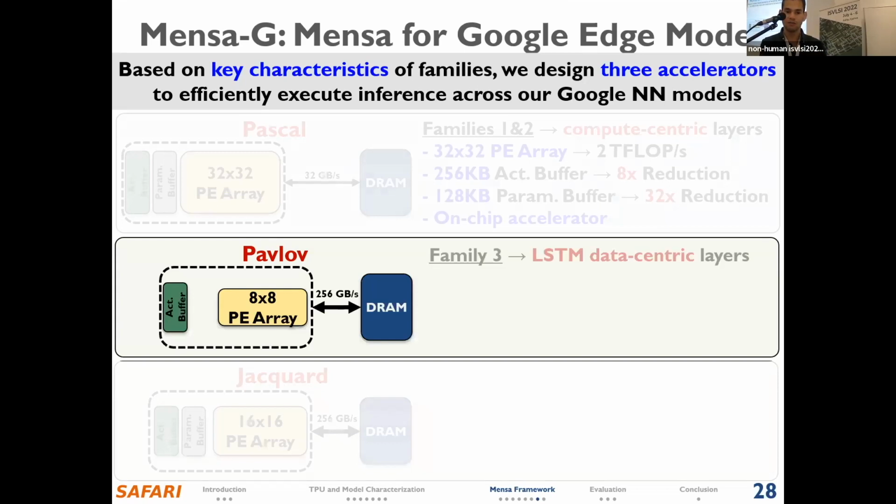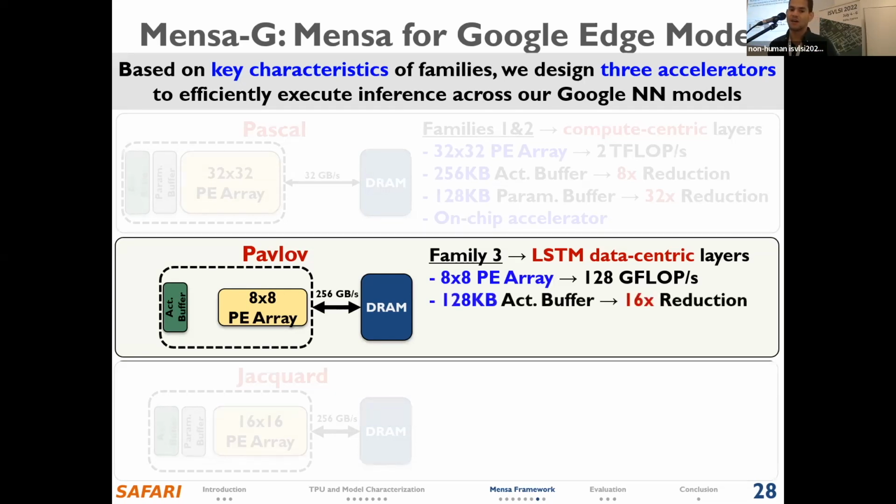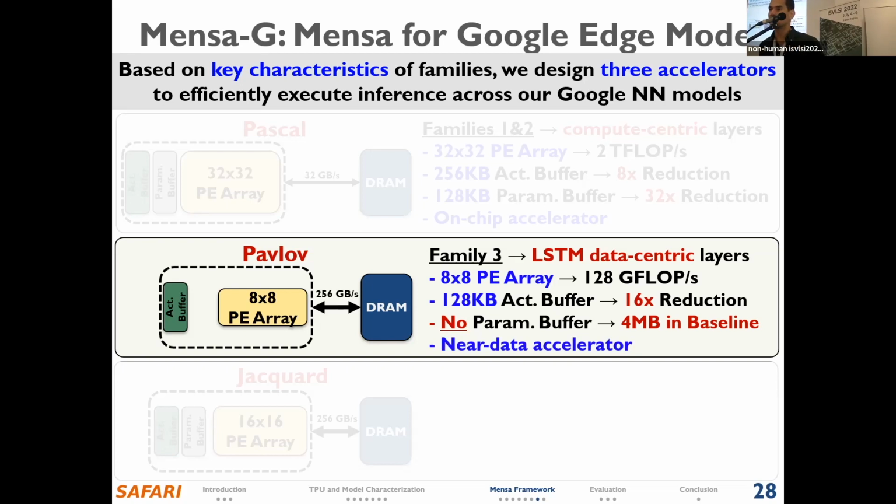The second accelerator is called Pavlov, which caters for mostly data-centric LSTM layers. Since those layers do not have a lot of MAC intensity, meaning they don't do a lot of multiply-accumulate operations, we design a much smaller processing element array size of 8 by 8, and we have a small activation buffer of 128 kilobytes. We stream parameters directly from DRAM, because the size of the parameters for LSTMs is really large and there is not much reuse. So it does not make much sense to buffer them, because the buffer would need to be large, and in the end you're not going to reuse the parameters at all. So you stream them directly from DRAM. And to support that streaming, you need to place this accelerator nearby, inside the DRAM chip itself. Otherwise, you cannot sustain the required memory throughput.